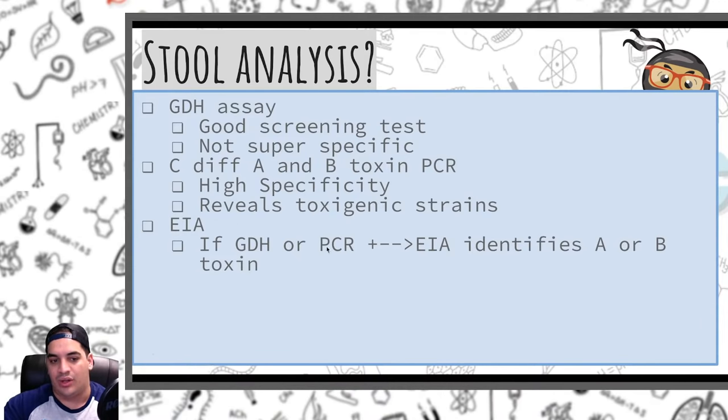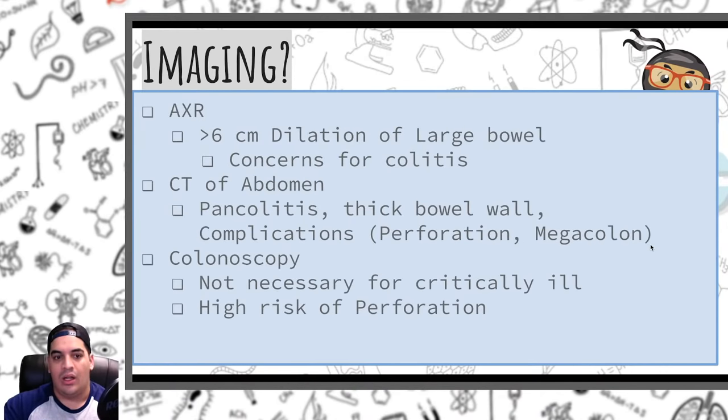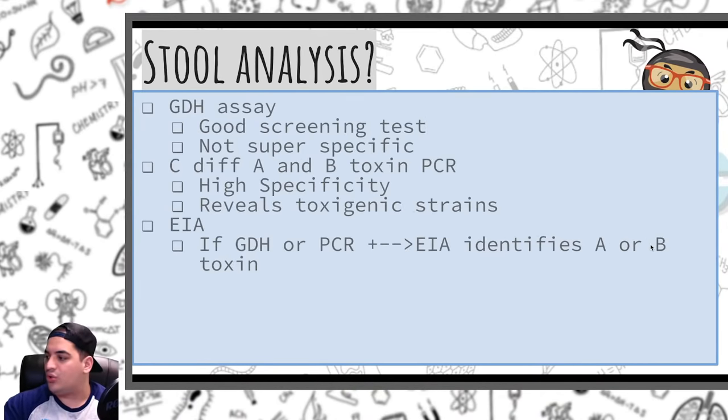If the GDH or the PCR is positive, send the enzyme immunoassay, which identifies A or B toxin. So you can do either the PCR nucleic acid amplification test or the enzyme immunoassay for GDH. If either one of these comes back positive, send off the enzyme immunoassay for toxin A or toxin B. Okay, so we've done the stool analysis.